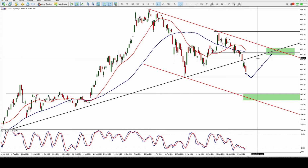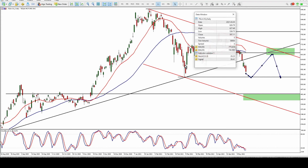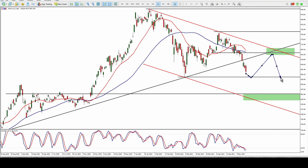So this zone is from, let me give you the numbers, from about 657.35 to 694. And if the market can't penetrate this and it moves lower, if it just starts to roll over and moves down, then there's a bigger likelihood of market violating this support. This support, I'm going to give you the exact number here. The support is 539.73. Now, if that's the case, if that gets violated, then the next interesting zone is down here.